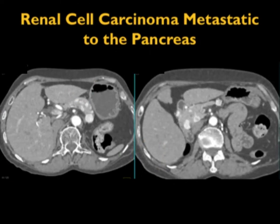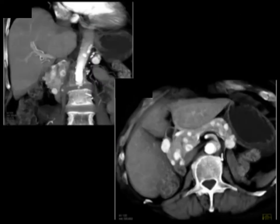Another example. I mentioned Mets can be multiple. Here's a beautiful example of multiple metastases to the pancreas in the body as well as into the head. The lesions are vascular. They show well. They're multiple. Can you resect this? Well, I think that we have seen patients with extensive resection for multiple metastases. I have seen total pancreatectomies.